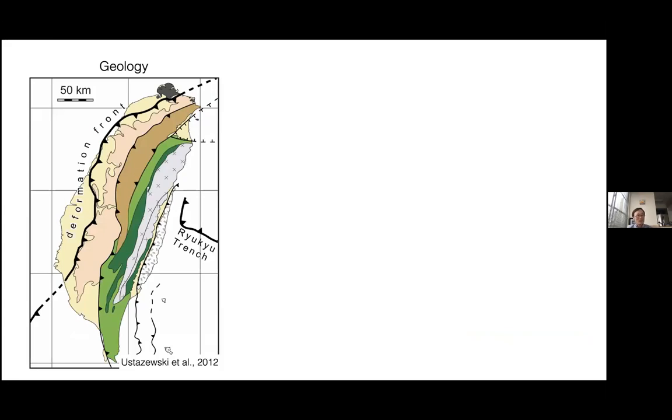Taiwan, as I introduced earlier, is in between the Eurasian plate and the Philippine Sea Plate. Here you are seeing a geologic map. The color here from west to east represents a gradual increase of metamorphism. On the west side, shown in brown and pinkish, those are the sedimentary rock. And shown in green here, with those crosses, those are the metamorphic rocks. And further east, there will be a higher grade of metamorphism.